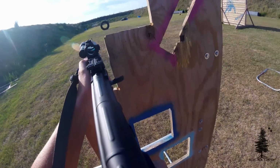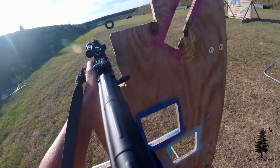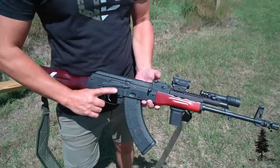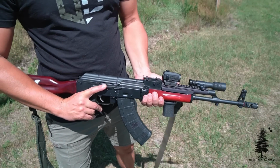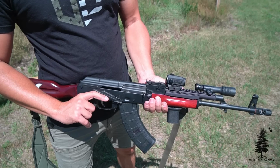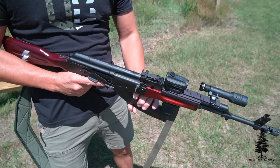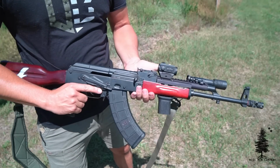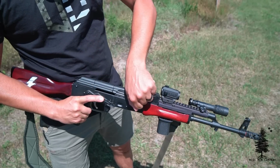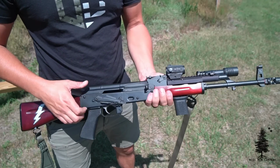The mags fell free nicely, locked up nicely. I used a variety of magazines, steel and polymer. It ships with a Magpul mag, and that's what I use the majority of the time. Again, mags falling free and rocking in nicely is another testament to the specs and sizing of the parts of this gun. Everything was, again, really easy to use. It didn't have to force things into position, which was my experience with a lot of poorly made AKs.